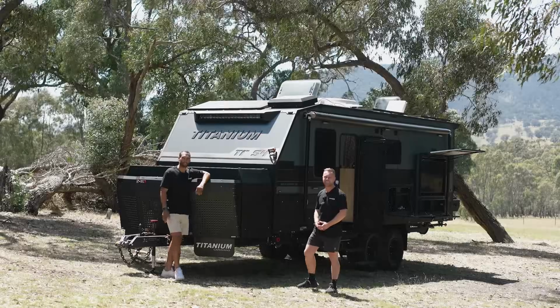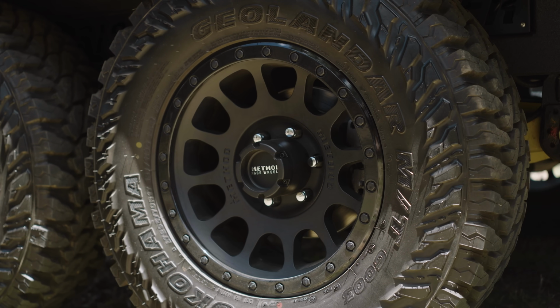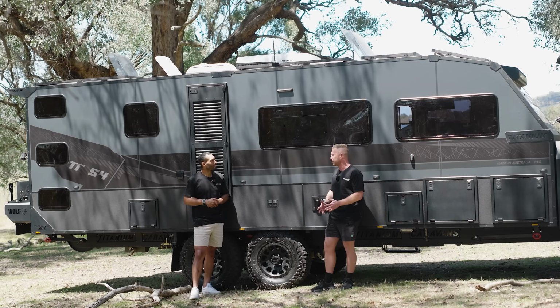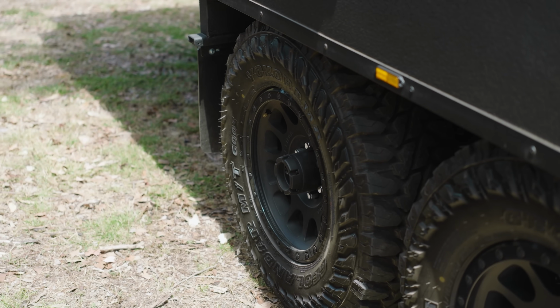That's it. How good. Fantastic partnership that Titanium has is with Method Wheels. Talk us through what's on this S4. On this S4 here, we have 305 NV double blacks with some Yokohama tyres. It's awesome that we put Methods and Yokohamas on every van. They're really good quality tyre and rim.